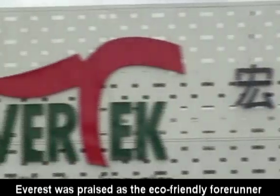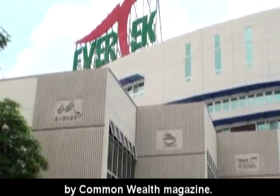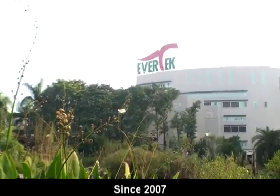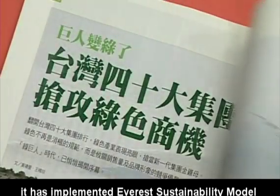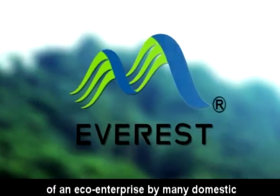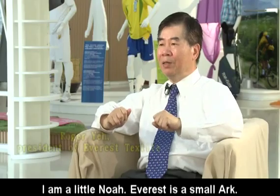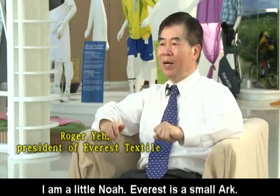Everest was praised as the eco-friendly forerunner in the Taiwan textile industry by Commonwealth magazine. Since 2007, it has implemented Everest's sustainability model with outstanding results. Everest has been regarded as the benchmark of an eco-enterprise by many domestic and overseas visitors. I am a little Noah. Everest is a small ark.